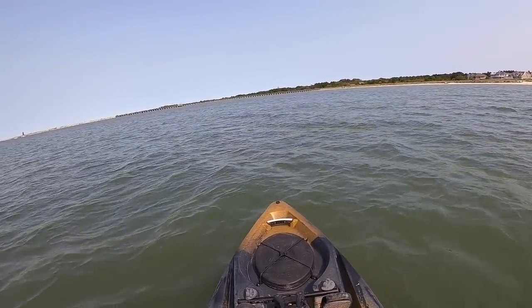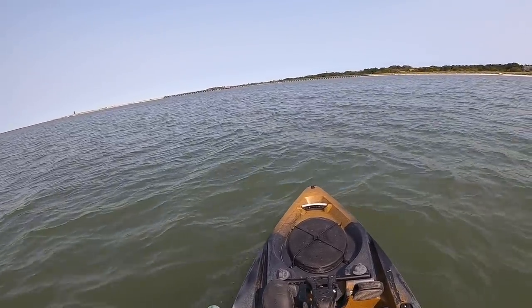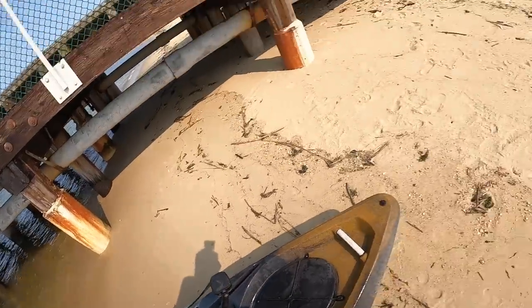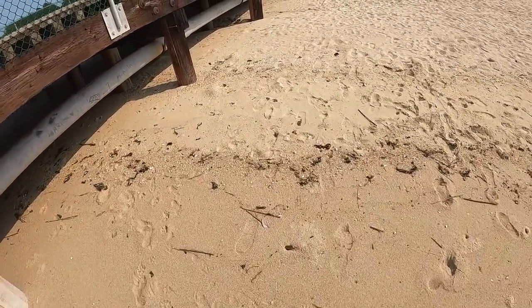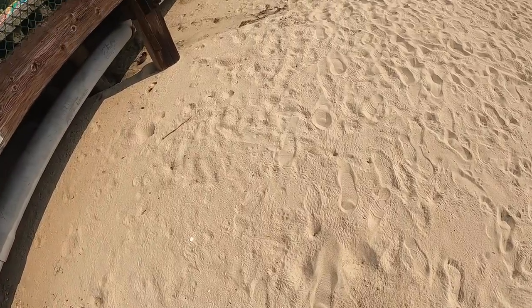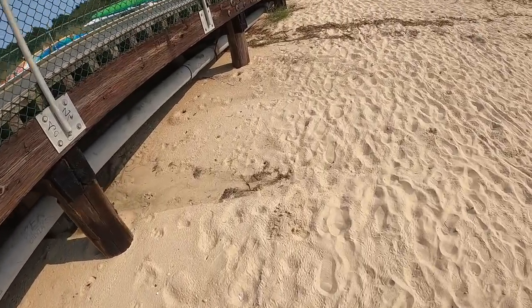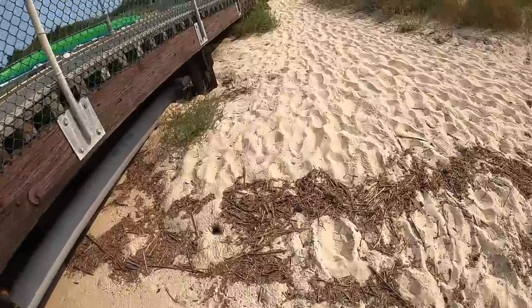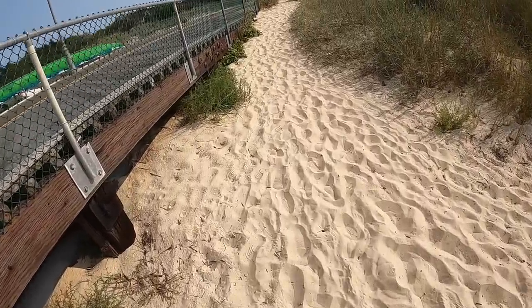I just saw some bait pop. Hello? All right, beach the yak for a second. I think usually it might be better to try to cast that from the pier, because this bait generally just gravitates towards it.